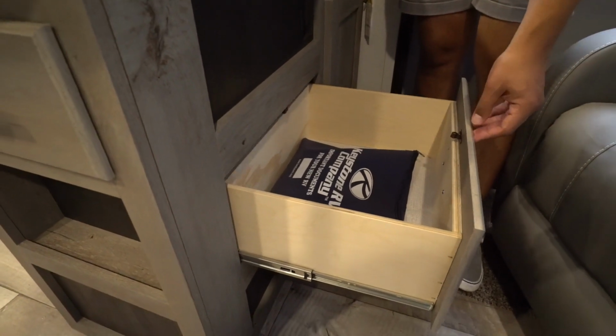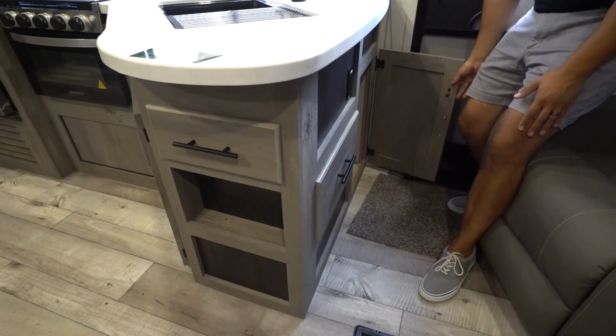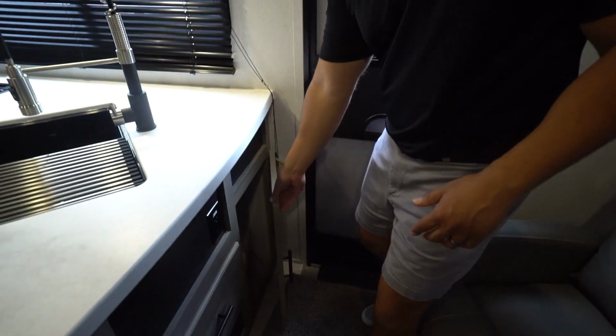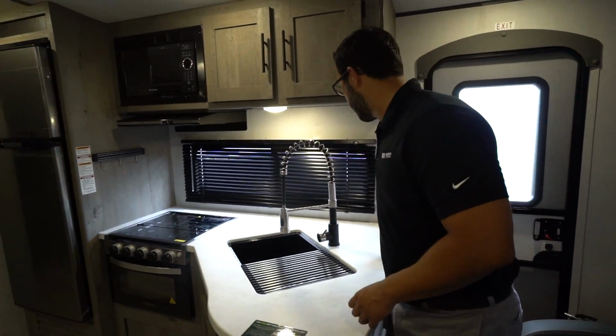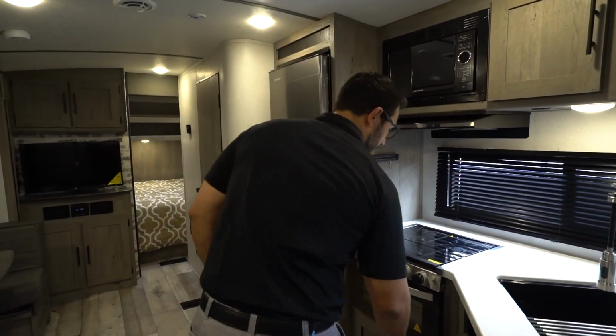This is great for any quick, easy access items you need, as well as right over to this side here. The thing I like about this is that you can put a trash can there if you want to. Now, granted, it might be a little inconvenient to walk around and throw things out, but it is easy to grab and take outside. It's also worth noting there's an electrical outlet here, so if you want like a coffee maker right back there where you have space, it is a perfect spot for it.